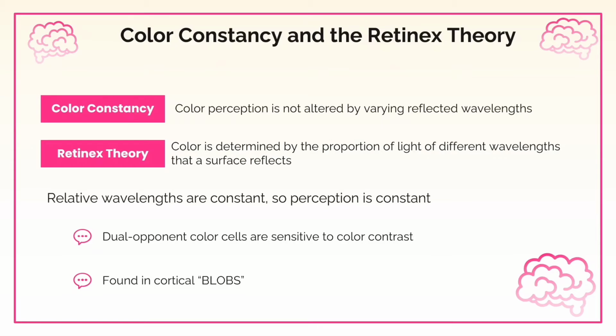And they are. For example, dual opponent color cells. Dual opponent color cells are sensitive to color contrast, and during their time, they tried to study it on monkeys. To the relief of instructors and students alike, the term blobs has become the accepted scientific label for peg-like cytochrome oxidase rich dual opponent color columns. And lastly, functional MRI studies have provided evidence of dual opponent color cells in the human visual cortex.